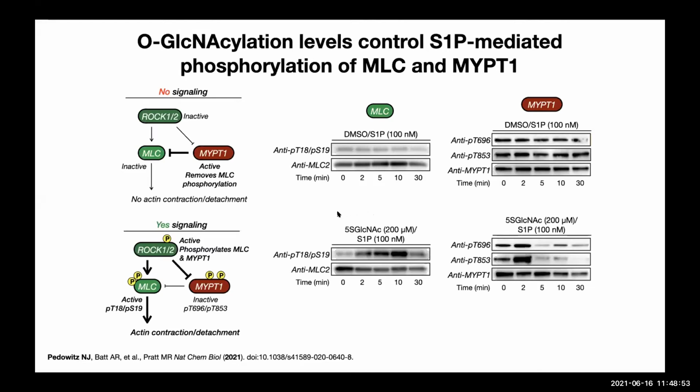Conversely, if you look at your cells that are treated with our OGT inhibitor and then submitted to treatment with S1P at these different time points, we see a rapid induction of phosphorylation of both substrates, which was a nice validation that this was in fact the pathway that we were ultimately touching on and that was sensitized by O-GlcNAc in some place.